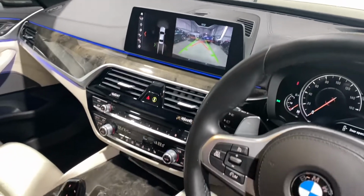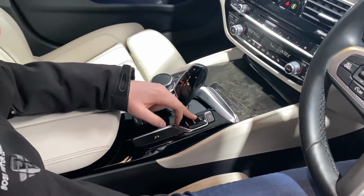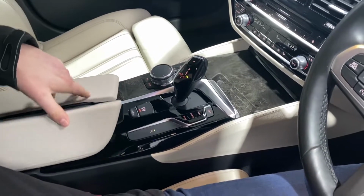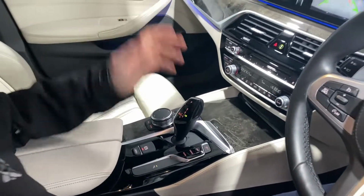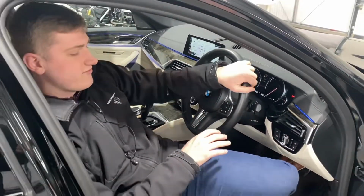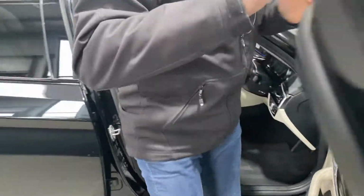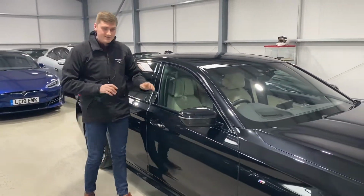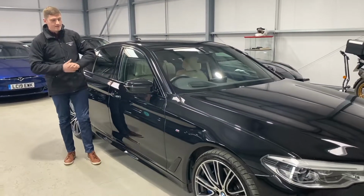And then, as I mentioned before, the Sport buttons, Eco Pro buttons here as well, and a dual split armrest with a nice big storage area in the middle there. It really is a nice car in here. All keyless entry and exit, as I mentioned before. The car's got a full service history. It's covered just over 38,000 miles, just clicked it.